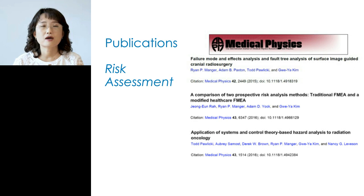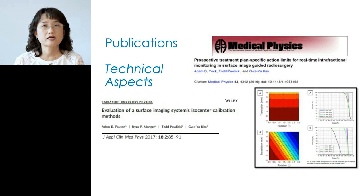Additionally, some research on the technical aspects has been published. For example, prospective treatment plan specific action limit for real time monitoring in surface image guided radiotherapy, and evaluation of the isocenter calibration method.